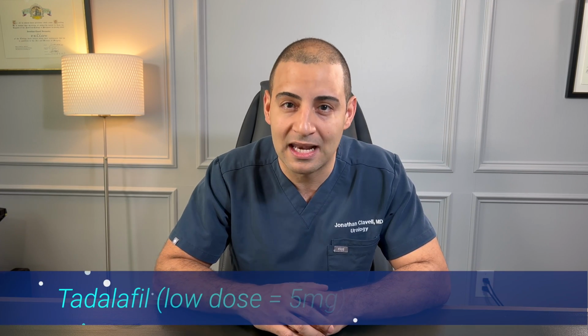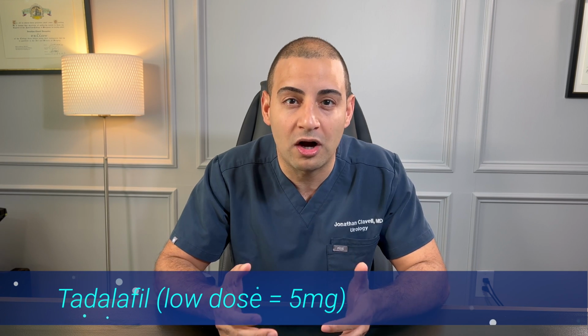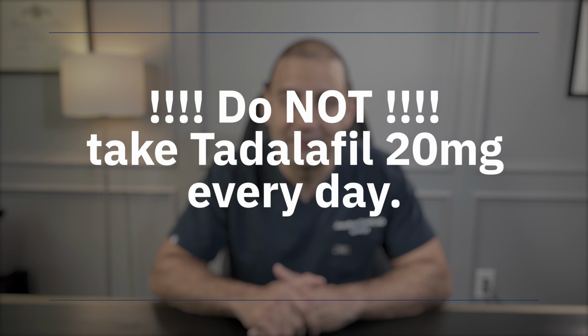I almost always recommend taking a daily low dose of tadalafil or Cialis. This helps dilate blood vessels in your penis, which will hence bring oxygen to your penis, and oxygen brings health, life. When taking that low dose daily, this could theoretically help bring blood flow to your penis at night while you are sleeping. A low dose tadalafil typically consists of 2.5 or 5 milligrams. Please do not take that 20 milligram tadalafil every day.